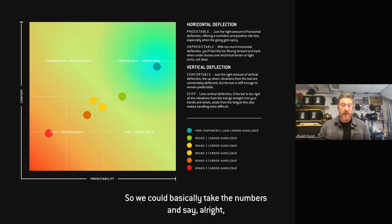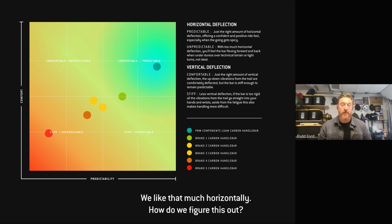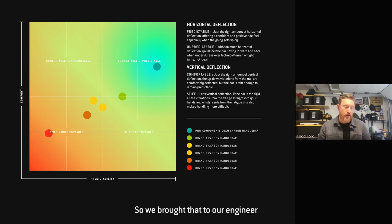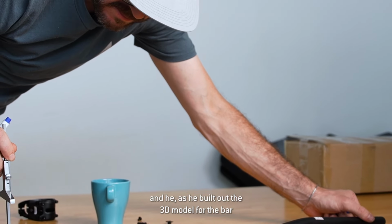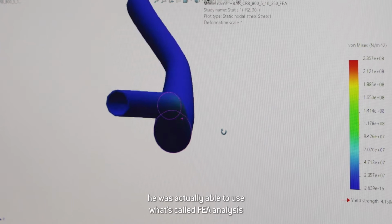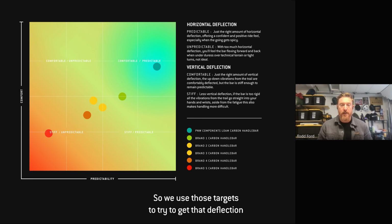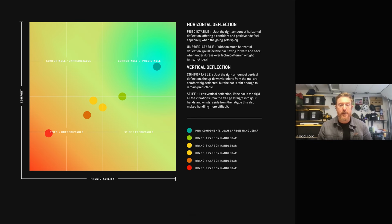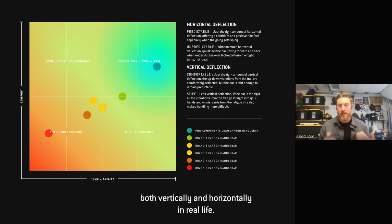So we could basically take the numbers and say, all right, we like that much deflection vertically. We like that much horizontally. How do we figure this out? So we brought that to our engineer, and as he built out the 3D model for the bar, he was actually able to use what's called FEA analysis to basically, on the computer, apply a force and see how the bar is going to bend. So we used those targets to try to get that deflection, and that's how we created our internal layup structure, to hit exactly where those targets are going to be, both vertically and horizontally in real life.